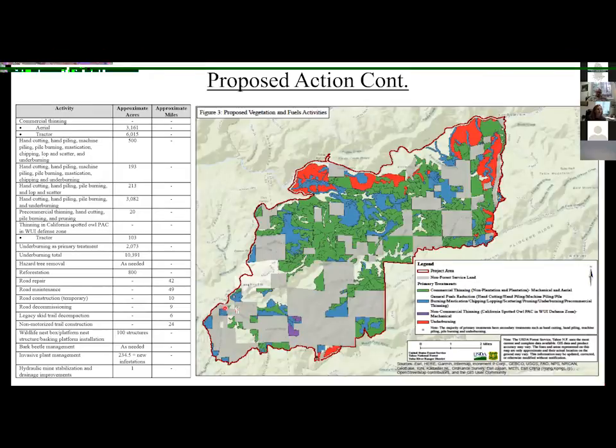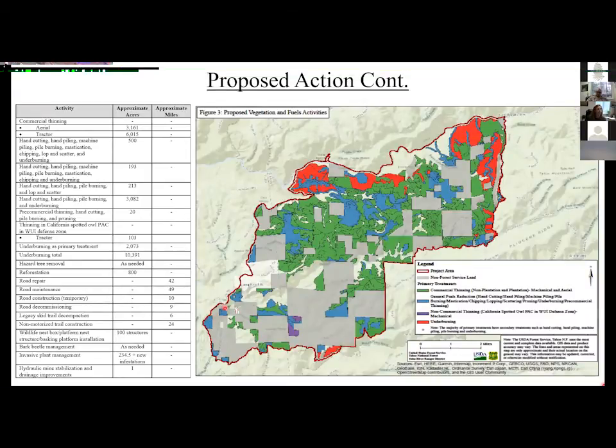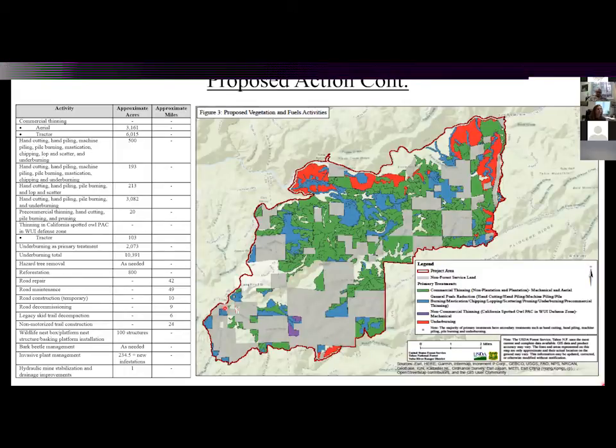I do want to quickly hit on the approximate NEPA timelines. As Ellie stated earlier, we anticipate circulating the preliminary EA for public review at the end of May, maybe a little bit later, depending on how long it takes for us to get everything done. These other milestones are internal, so you don't necessarily need to worry about those, but we do anticipate having a design decision, meaning that the project is approved, by mid to late January of 2021, sorry.